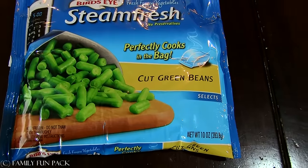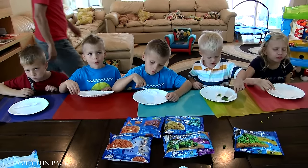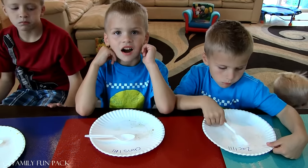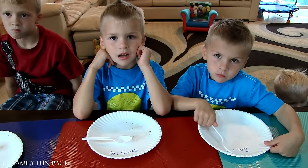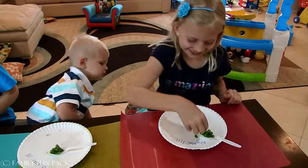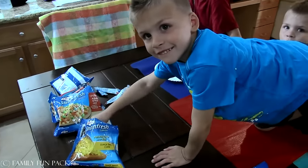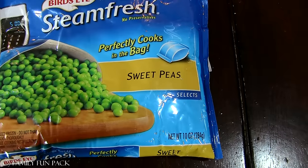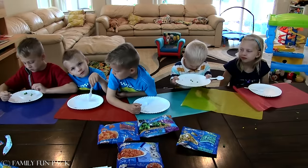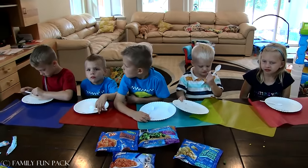Now we're gonna try the cut green beans. Sneaking corn. Next are sweet peas. This is shocking. This is a great challenge, because peas are the one thing I can never get David to eat. Good job, David.